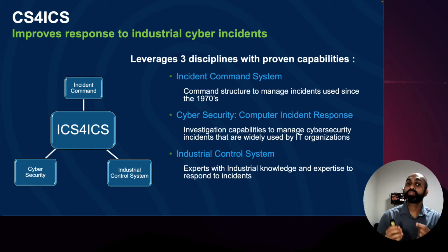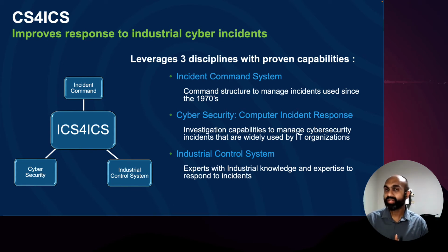The incident command system was created in the 1970s, and variations of the process are used in numerous agencies, organizations, and countries. Cybersecurity teams leverage computer incident response processes, which are defined by NIST and other standards or frameworks, to investigate incidents, minimize their impact, and provide information needed by the leadership for making decisions. Industrial control system experts have been managing various types of incidents, including cybersecurity incidents. Their expertise helps everyone on the ICS4ICS team to understand the significance of an incident and alternatives to resume the critical business function.